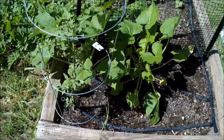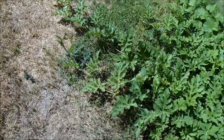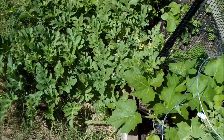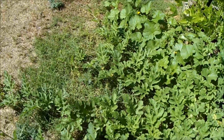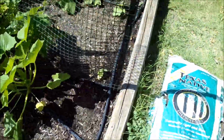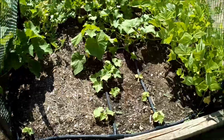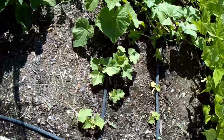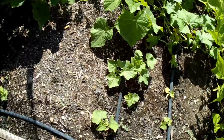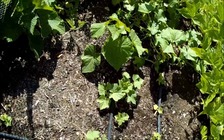My yellow squash plants are doing okay. And look at my watermelon vines. They're just jumping out here. Cantaloupe vines doing the same. And all the new cucumber plants, they're coming along. A couple of them actually have flowers. And there we can see there's a bee in that cantaloupe flower down there pollinating. Thanks, fella. We appreciate that.